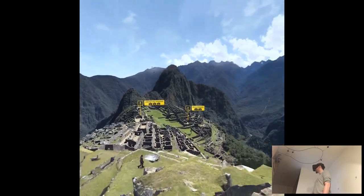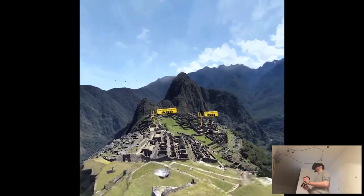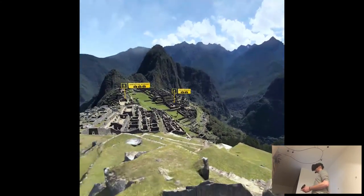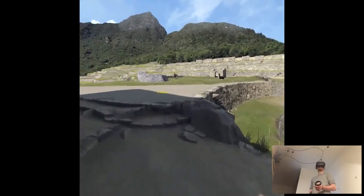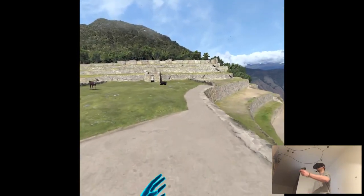What the hell? Okay, so it's kind of like... I don't know what they're called, like, Mayans? No. Or yes. Like the ancestors here.